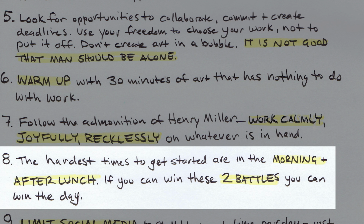Number 8, the hardest times to start working are at the beginning of the day and after lunch. If you can win these 2 battles, you can win the day. The first half hour is always the hardest. Fight the urge to seek out distractions, accept the boredom, and let your body relax into the groove. So again, we got this theme of distraction, and usually there's a kind of low energy thing to deal with as well. But one thing I'm experimenting with is doing a quick nap after lunch. I'm still trying to figure out how well that works, but that seems to be kind of helpful. So that might be something I'll add to my rules.